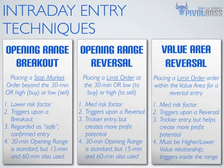So the opening range breakout basically says, let the first 30-minute range, the opening range, let the first 30 minutes of the day play out. And once that opening range develops of 30 minutes, trade the breakout from that opening 30-minute range. So you would place a stop market order just beyond the high or low of the 30-minute range, depending on if you're triggering a buy or sell entry. And that's your entry. The opening range reversal, on the other hand, is kind of the opposite. You allow the 30-minute opening range to develop, but instead of triggering on a breakout through a high or low, you trigger upon a reversal of the opposite level. It provides more profit potential, but it's also riskier.